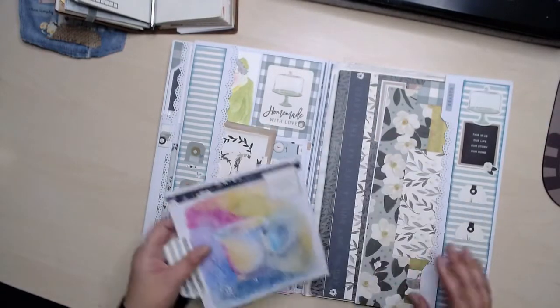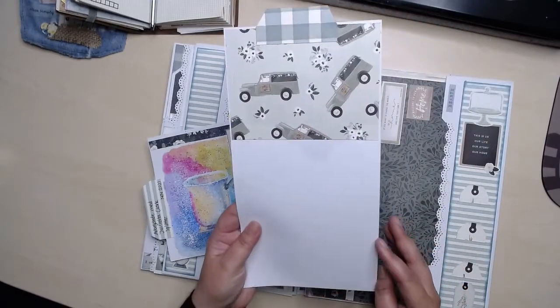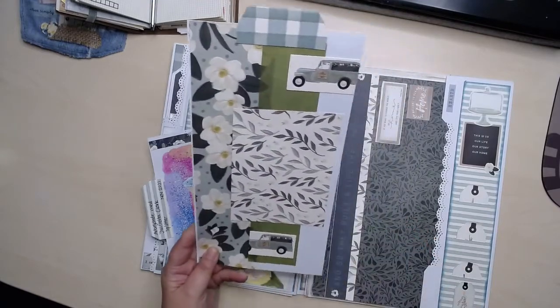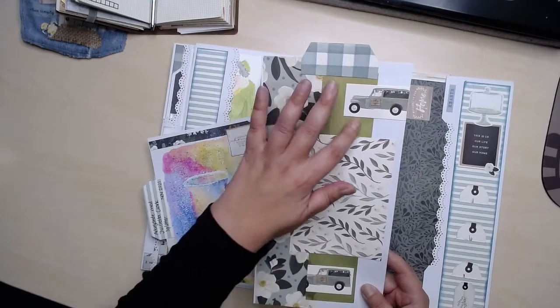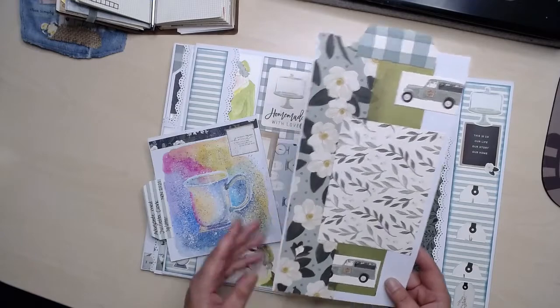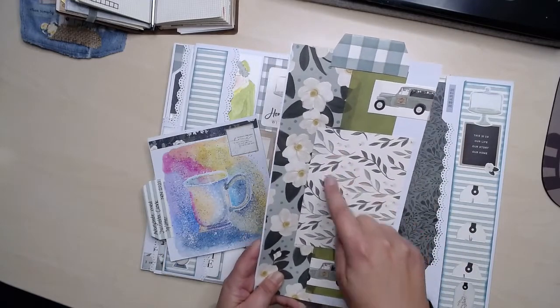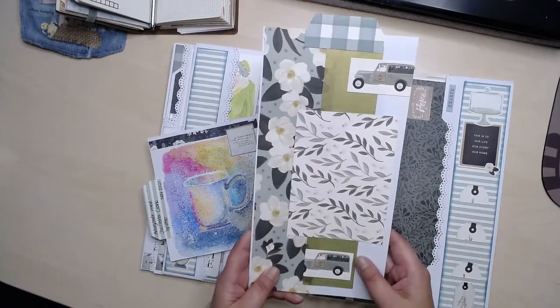So that's just this tag, and I think this is just a... Okay, this is me maybe trying to make clusters. I don't know. We did a lot of clusters in 2020. So it looks like I'm trying to collage something with the scraps, potentially to put in something here, you know, mount a small drawing or something on here.